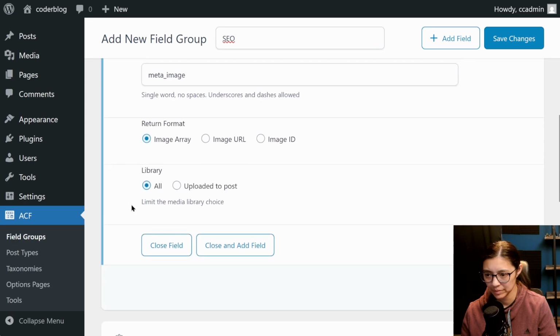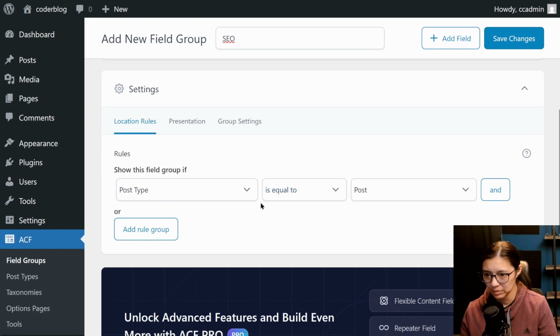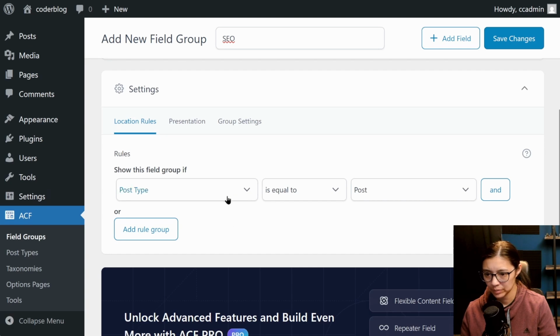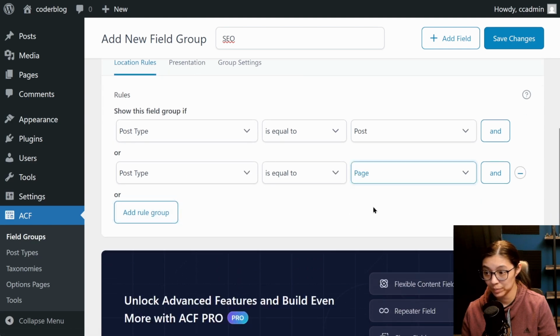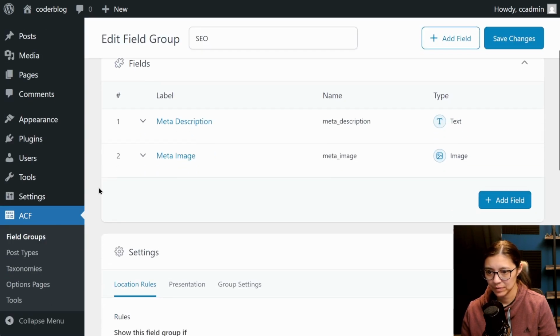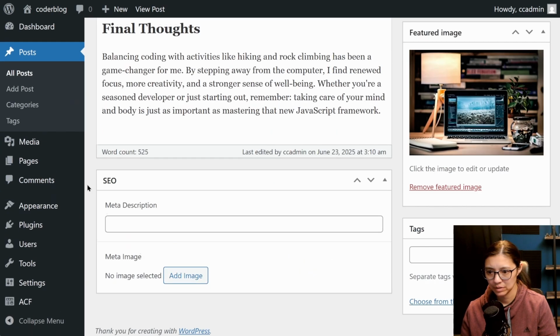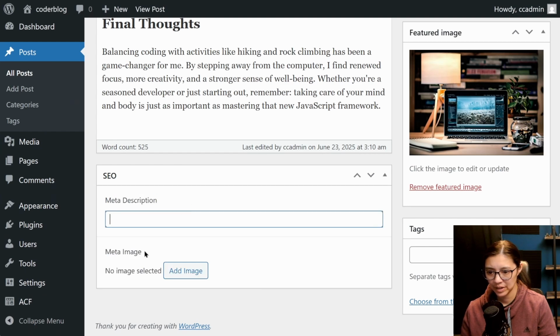And again, we'll use image array. Okay, so just the description and the image seem to be the main two. And we'll say post type equal to post, or post type equal to page. So we basically want to add this on everything. So we'll save that. So now let's maybe edit one of our posts just to add some of the meta information. So we can see that we have the description and the image here. So I'm just going to write, here is a test meta description. And then I guess we can add an image.